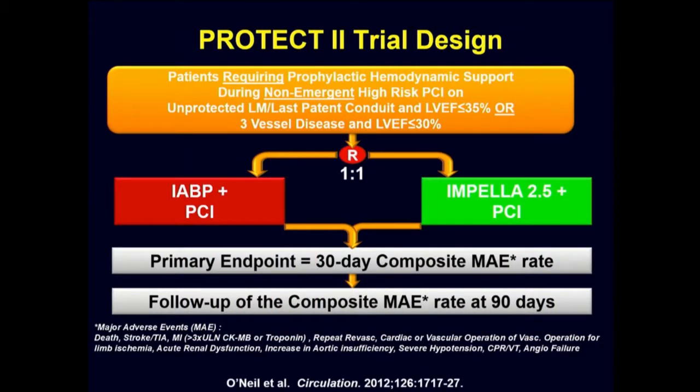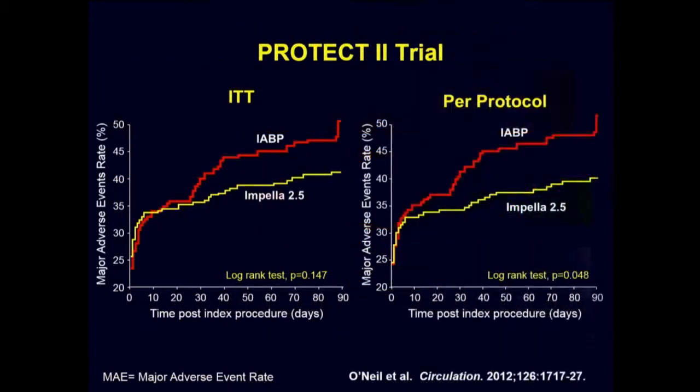And then probably the landmark trial, which was not a CTO trial. We don't have great data on this in CTO patients, but this is the trial that probably applies the most to the patients that we're talking about this afternoon, was the PROTECT II trial. And this is a randomized trial in protected PCI, so these were not shock patients that came in emergently. These were elective or semi-elective patients that had severe LV systolic dysfunction, and they were either interventions on an unprotected left main, or a single remaining coronary or multivessel disease. And they looked at balloon pump versus Impella, and the primary endpoint was 30-day major events. And the trial was actually stopped early because of futility.